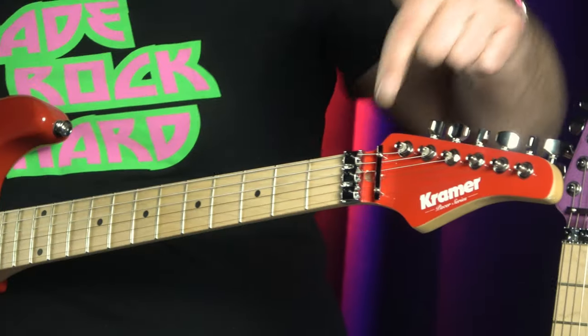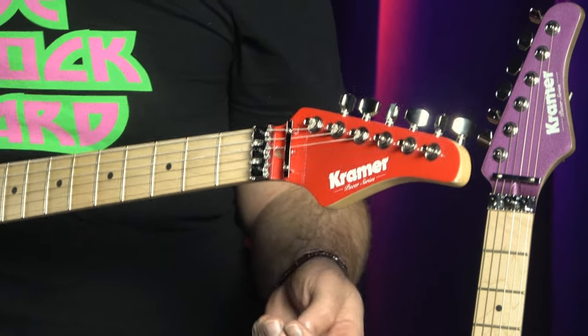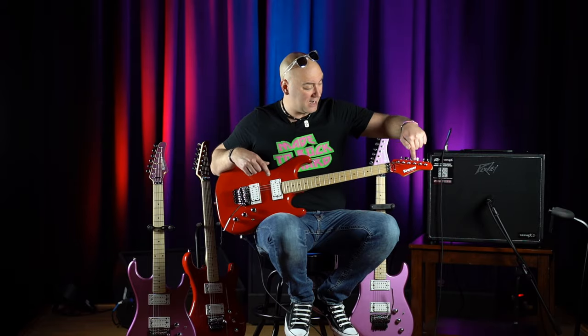Cool design. They actually color match the headstocks this time, which is pretty cool. Before they were just the standard maple with a black logo. You know, did you catch my burp? I just burped. We're gonna find out how good his mic is. Typically they've been mapled, you know, just with the black Kramer logo.